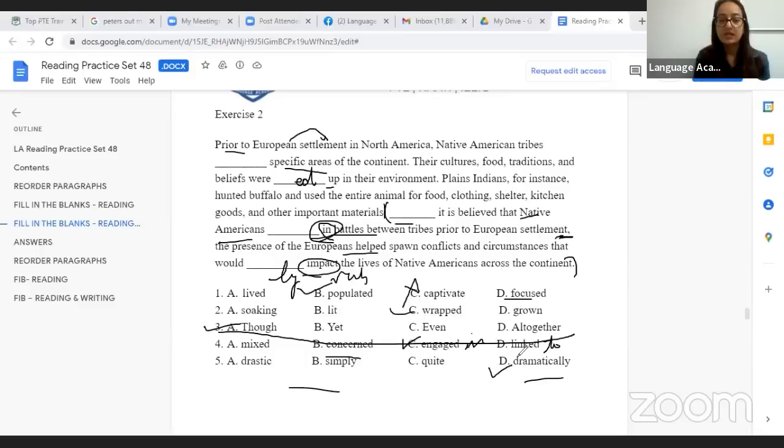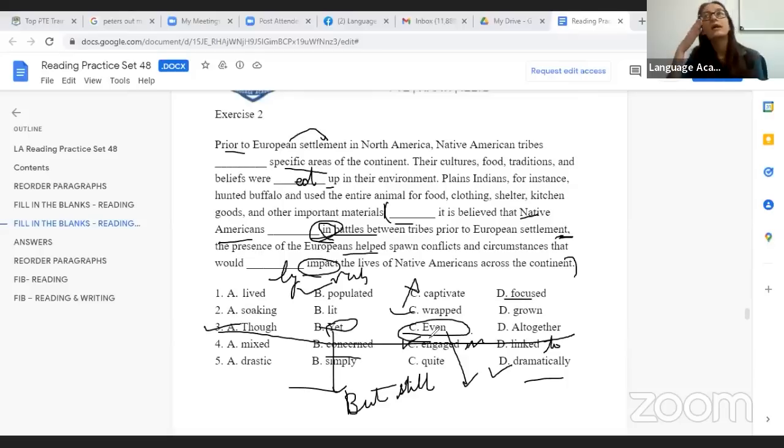Right, any other question, anyone? Okay, yet: if you want to use yet anywhere, you can just put but still. If but still fits, then you have to put yet in that case. So wherever but still fits, you can put yet. And even is used for comparison. For example, you can say, I called her, I even texted her. So even is to emphasize more on something further that you have already done. Like I texted, I even called. Even is the second thing I did. That is the use of even.